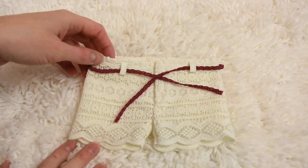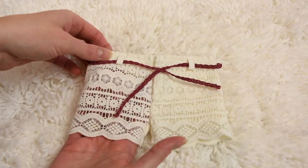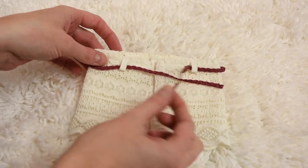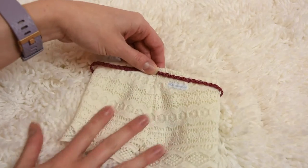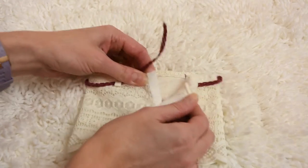And these are the shorts. They are a lace kind of crocheted pattern. They're actually double lined. You can see there's one layer right there and then the shorts layer right there, and they're scalloped right there at the legs. This is kind of a maroon color and it is stitched on right there in the back in two places, so you can't take it off or anything, but these are really cute and really nice quality too, and they Velcro up right there.